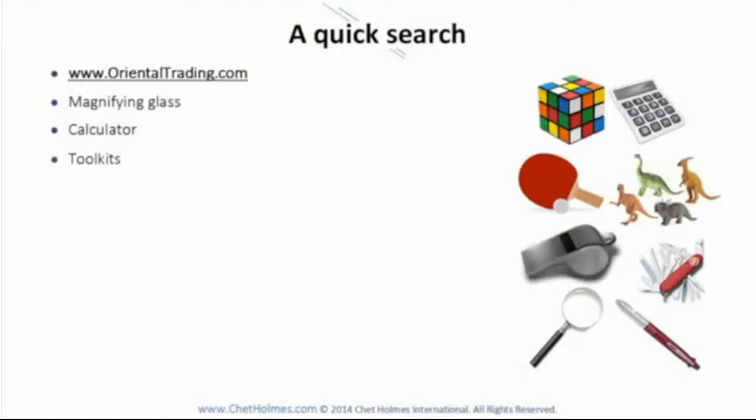Okay? Toolkits, 12 for $12. Paddle ball, 12 for $5. Gliders, 100 of them for $7. So what can you come up with, the guy with the airplanes? You're not struggling at all with that one. You don't have to have this cardboard collider. We can help you save money with a real one or something.